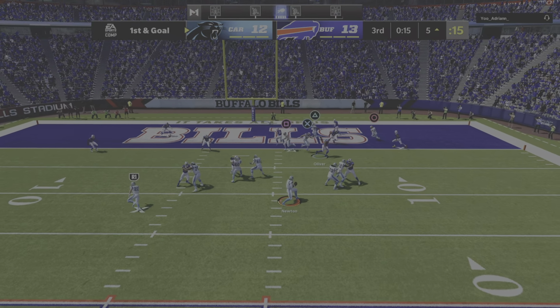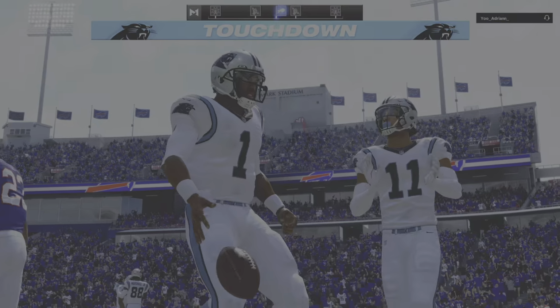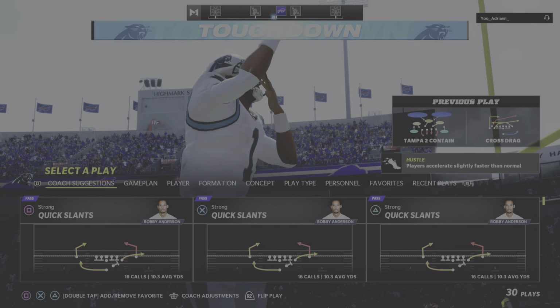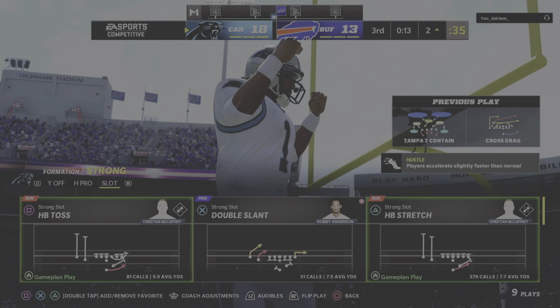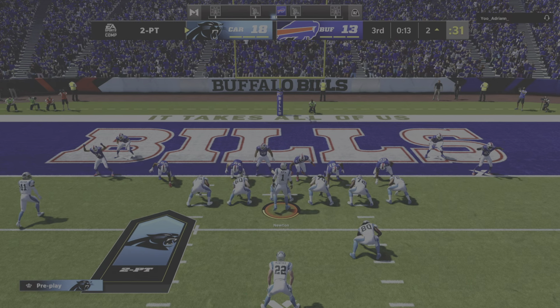Now Newton. And he will take it across for a Panthers touchdown. Cam Newton, a 5-yard touchdown run. And the Panthers are going to jump back in front. Now Newton will bring the Panthers up to go for 2.